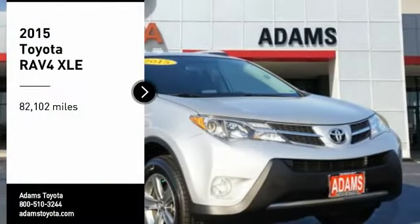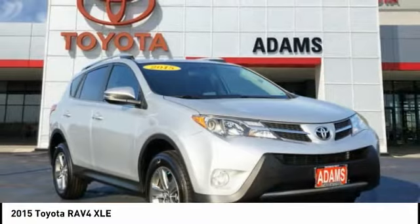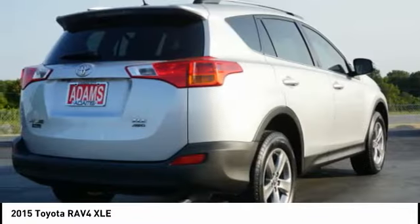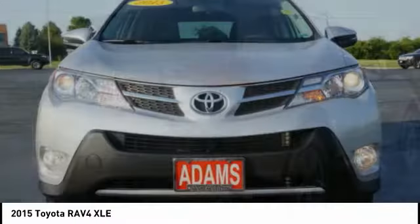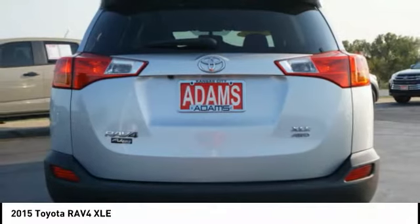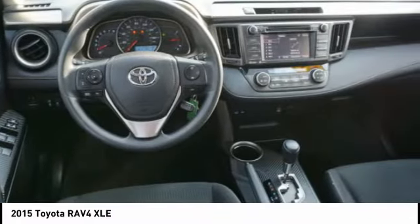We are pleased to show you the 2015 RAV4. The RAV4 is one of the most fuel-efficient SUVs in its class. Versatile and efficient, RAV4 mixes the comfort and drivability of a sedan with the benefits of an SUV. This highly evolved, well-packaged crossover SUV lets you have it all.